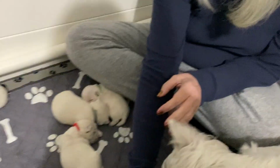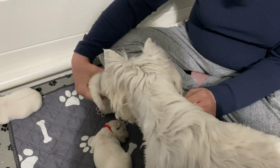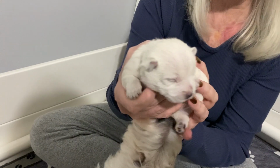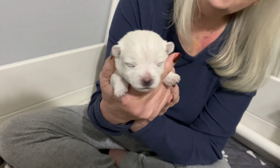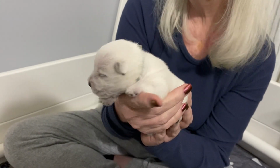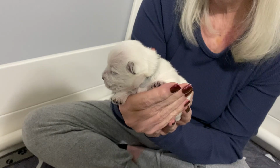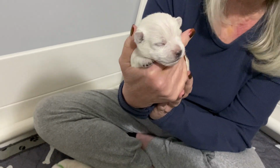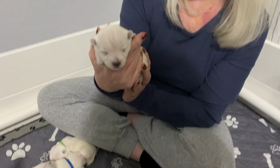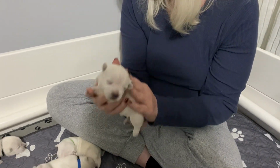All right, go with Sissy. And then next we have Winston, Mr. Gray. They're either a pound or they're very close to a pound. I have 3 that hit the 1 pound mark today. He's a cutie. I like Winston.